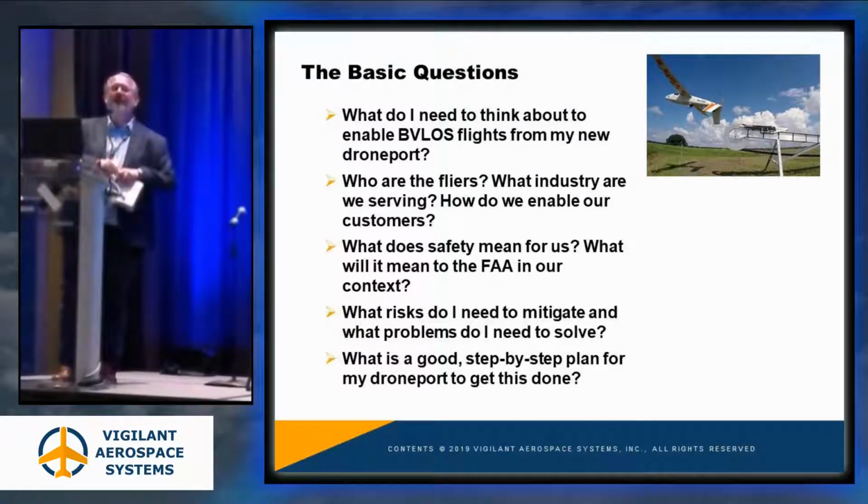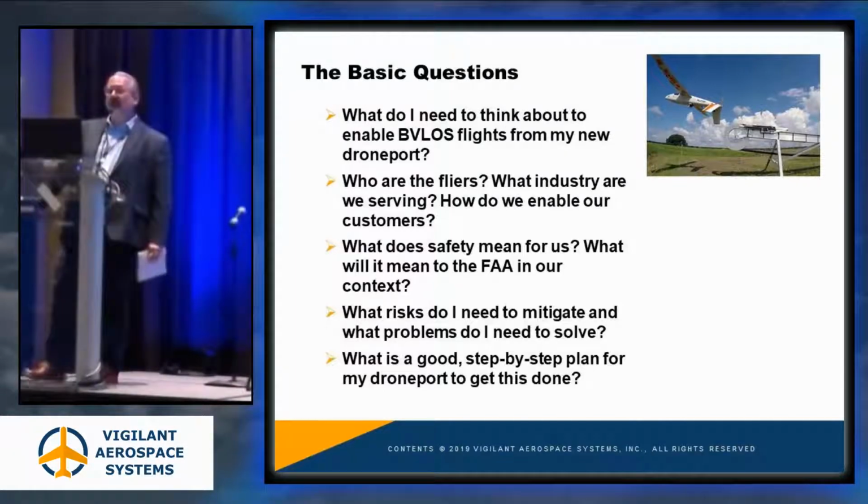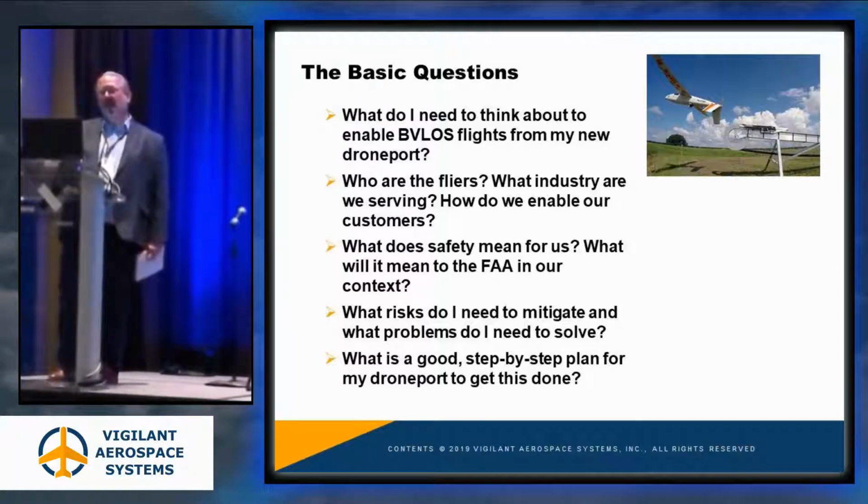So when we think about what we need to get done at our Droneport to make this a reality, we need to think about how we're going to be able to enable beyond visual line of sight. That really is the top question. In order to have true economic impact, that is where the industry has to be. And that's really what you want for your Droneport. So that's what we think about first, is what do we need to do and what do we need to think about? Who are the flyers? What industries are we serving? What are we trying to enable our customers to do? That's the foundational question here.